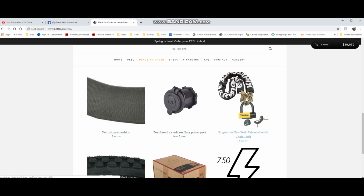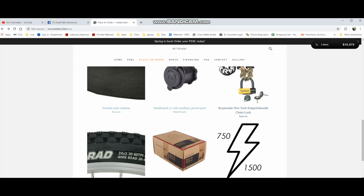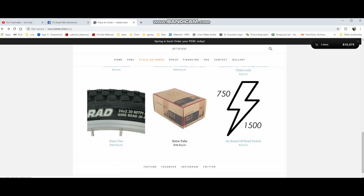You've got a seat cushion you can get. You can add extra power ports. It comes with 2, but if you wanted to run your phone and maybe some sort of fan system like I've got on mine, plus maybe a pair of speakers, some sort of auxiliary heater or seat heater or something like that, if you want to run all that stuff, then you'll have to add the extra one. And of course, that'll change your range. So keep that in mind. If you're going to be doing all that, you might want to consider getting a bigger battery.